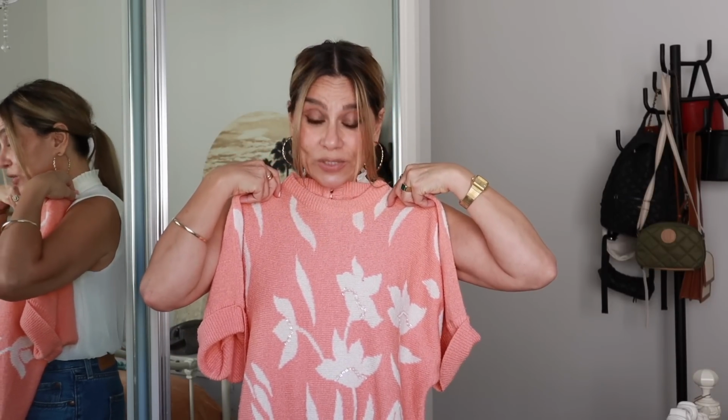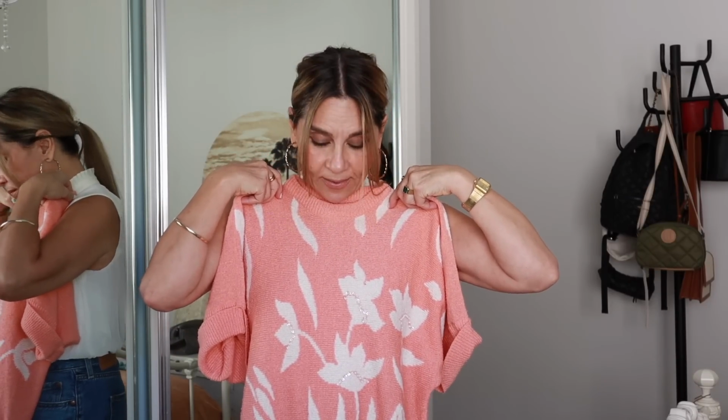Next piece is this gorgeous coral knit top, which is also vintage and also with no tag. It's obviously acrylic, but I just loved this color. I thought it was absolutely gorgeous.